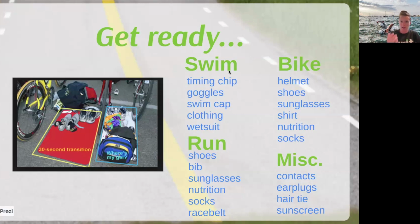So for the swim: timing chip, you absolutely need that. Goggles, swim cap, whatever you're wearing, your wetsuit. And actually for the swim, that's all the stuff that needs to go with you down to the swim start. So you're not leaving your swim stuff in transition. You go in the morning of, and now you're setting up for the bike and the run, but taking everything you need for the swim with you.